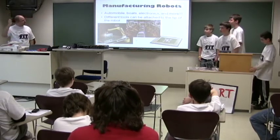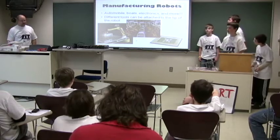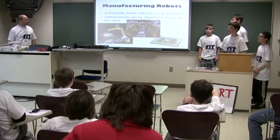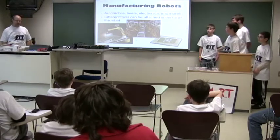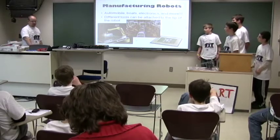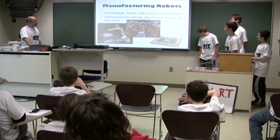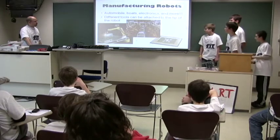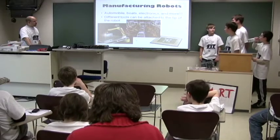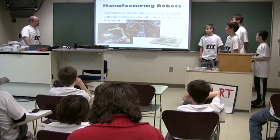These kinds of robots make cars, boats, electronics, and the little things inside your house. And different tools can be attached to the tip. Like the one on the far left probably has a welding torch and looks like it's welding, of course. And the one in the middle has pivoting and looks like they're making a car, a production line. And the one on the far right is, again, I forget.